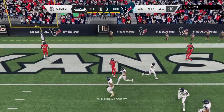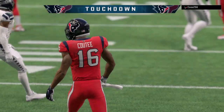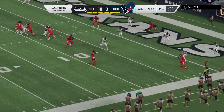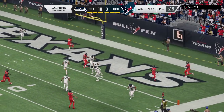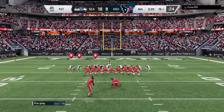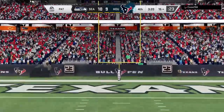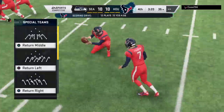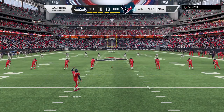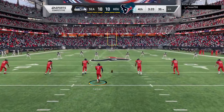Escaping the pressure. And got his man. It's caught. Touchdown, Houston. Kiki QT there to make the grab, as they can now even this game here in the fourth quarter with the extra point. Kaimi Fairbairn on for the extra point. And we are tied here in the fourth quarter. All level now at 10 apiece as the kick's away.